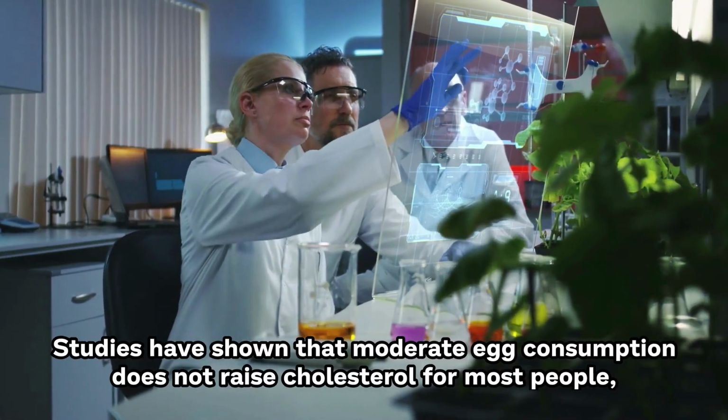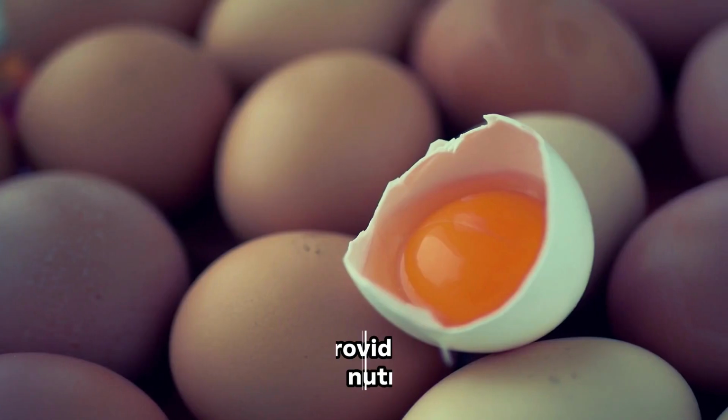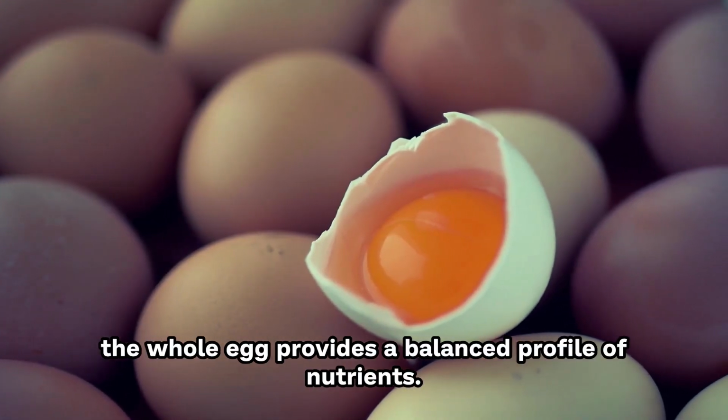Studies have shown that moderate egg consumption does not raise cholesterol for most people, and in fact, the whole egg provides a balanced profile of nutrients.